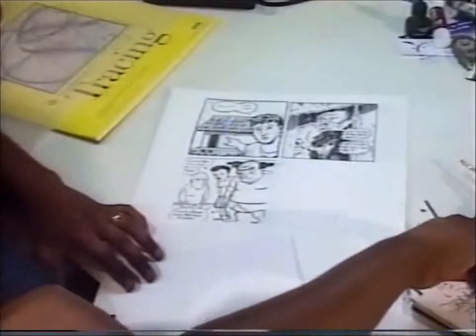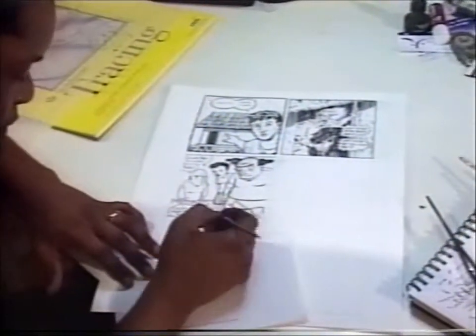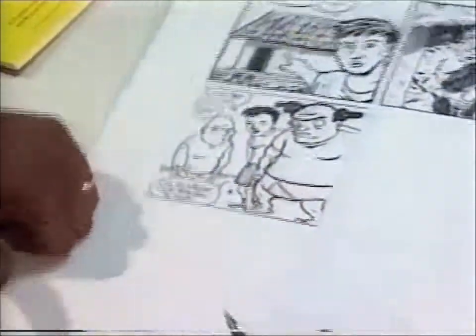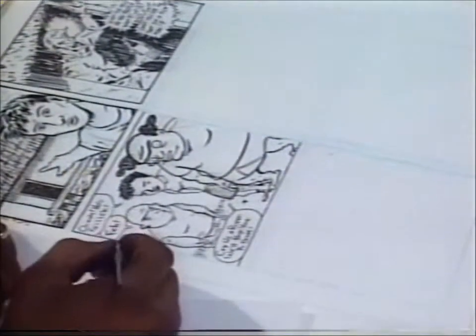Did you do most of your panel borders in pen, in the quill pen? I always do them in quill pen. Yeah, because all my drawings are really crooked, so I don't have any straight lines anywhere. So you don't use a ruler? No. Yeah, neither do I.